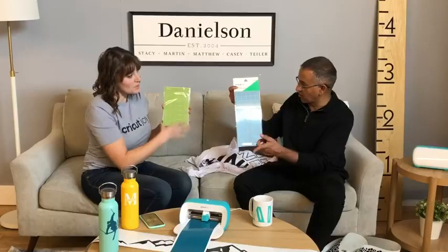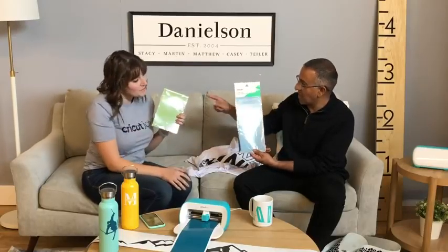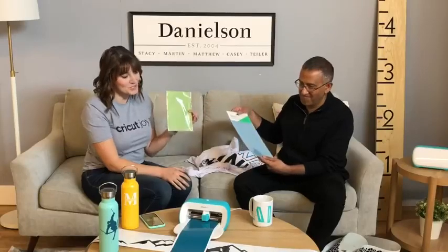So you can also still use mats with this machine. And that's how you'll cut some other different materials. And this is a new format, right? Which is a smaller width. Yep, smaller width. We have this 6-inch mat, and then we also have a 12-inch mat. And that one comes with the machine? This one comes with the machine. Excellent.